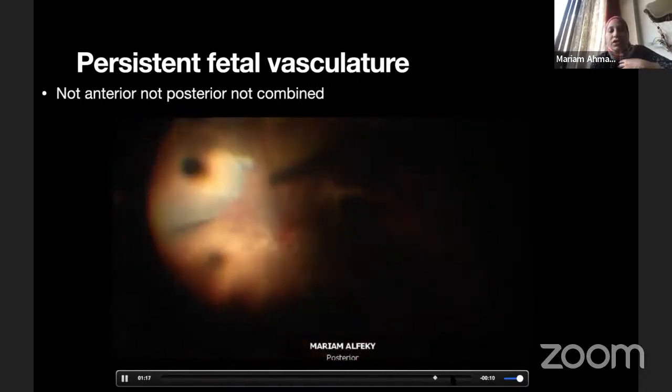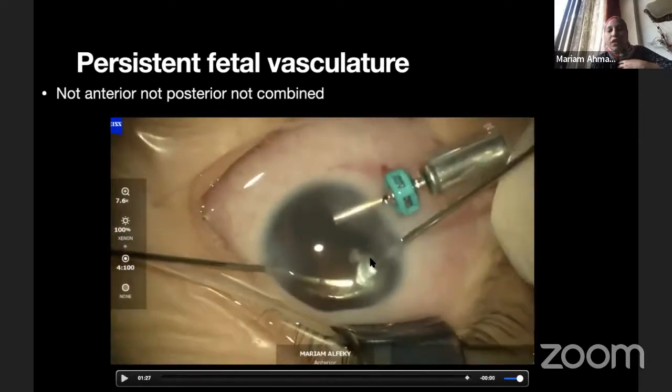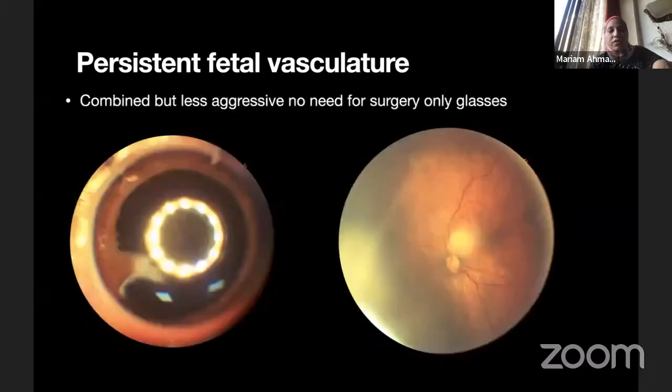At the end of the surgery, I tried to do some radial cuts in between the areas where I could not remove, so that when the capsule contracts, it will not cause like a capsular phimosis and drag the whole peripheral parts of the retina.